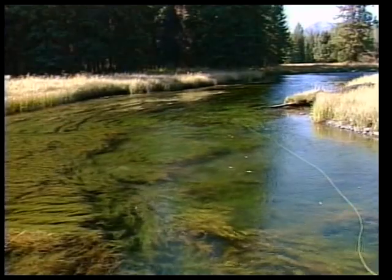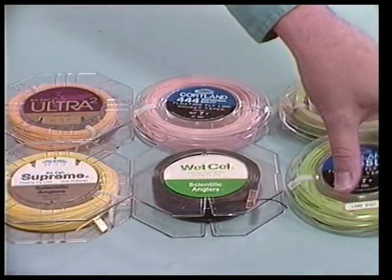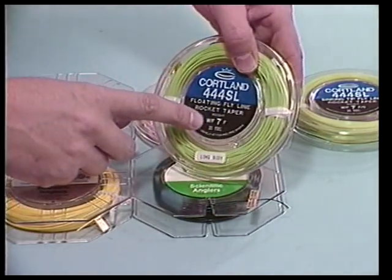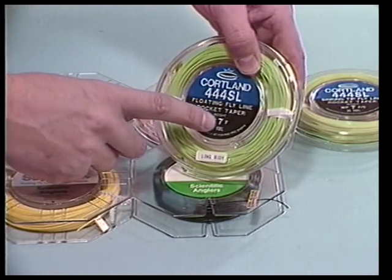There's several types. First of all, there's a floating line to float on the surface. Then a sinking line that gets down deep, and a combination floating and sinking line. First of all, let's take a look at a line. When you look to buy one, you're going to see this numbering system, WF7F. You might see DT7F.